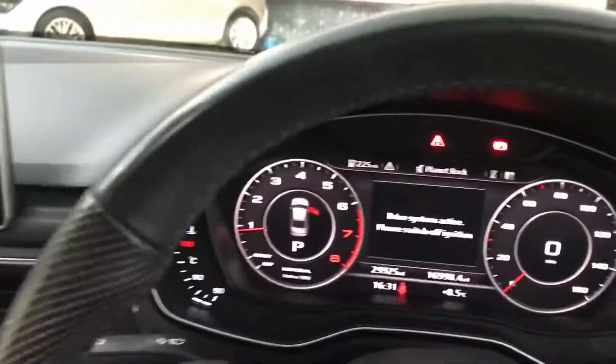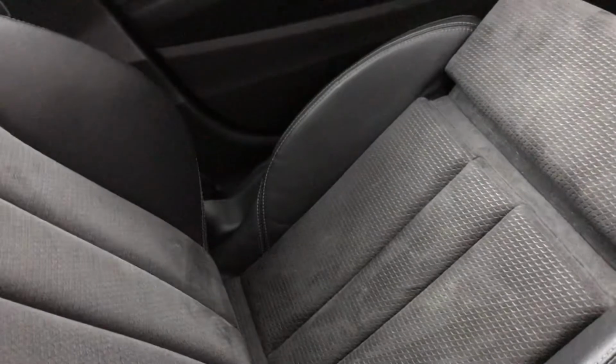Inside we've got some very nice features. The Alcantara leather interior with the S-Line branding. These are sports seats, they hold you in very nicely. And the Alcantara is very hard wearing, even though it is a synthetic suede. It is my favourite type of interior. The seats are just so comfy and they hold you in nicely without being overly tight.